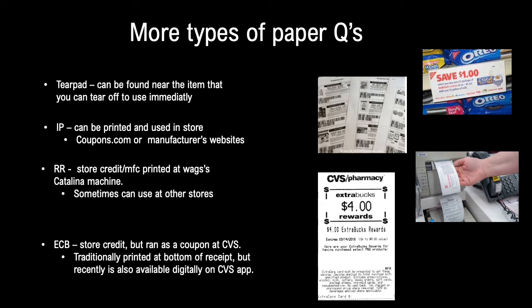So P&G, their website, you can print Tide and Gain and I think Bounty coupons, stuff like that. You can go to Poise. I like to buy a lot of Poise stuff. So when I go to that manufacturer website, they allow me to print some coupons from there as well. But an internet printable coupon is literally what I just said. You just print a coupon from the internet.